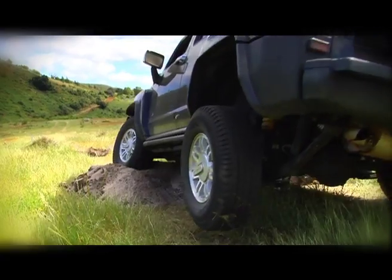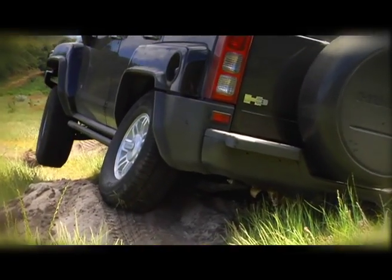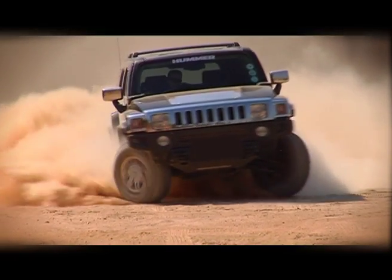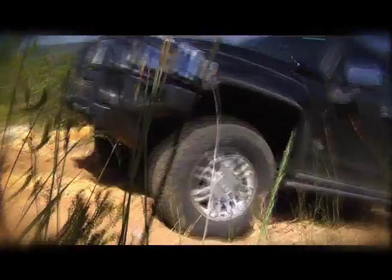The brand has been sold to a Chinese buyer, and production is set to be consolidated at a plant in the US. However, GMSA has said it will continue to service Hummers here and honour warranties. Whether that'll be enough to convince people to choose the brand over others in the market remains to be seen.